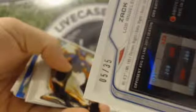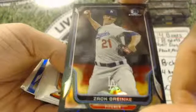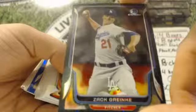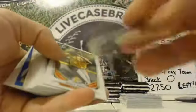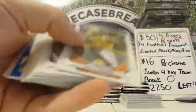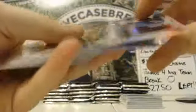Karen P., that's all you. 5 out of 35, Greinke. Static, actually. That is not carbon fiber. So static out of 35. Springer die cut there. Guerrero Mini and good old Houston Street out of 250. Yeah, Houston Street Blue. Big hit for San Diego.